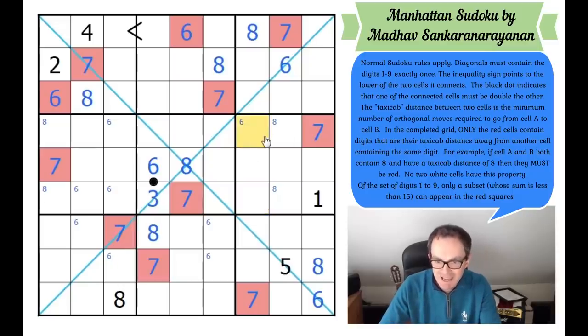This puzzle is absolutely mad. Which is appropriate from somebody called Madhav, in the nicest way. One, two, three, four, five. That can't be a six now. This is a six. This is a six. This is a six. And we've done the sixes. We still haven't done the eights, but we've done very well with the eights. We've done the sevens.